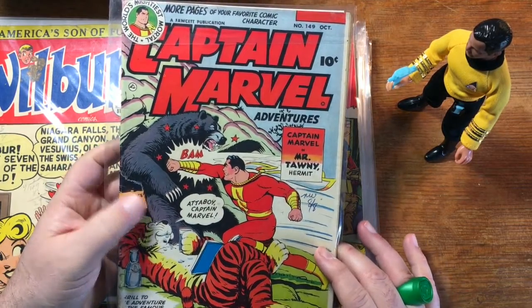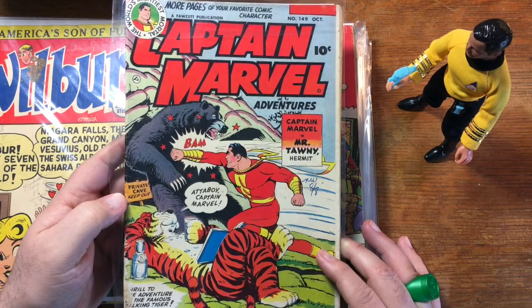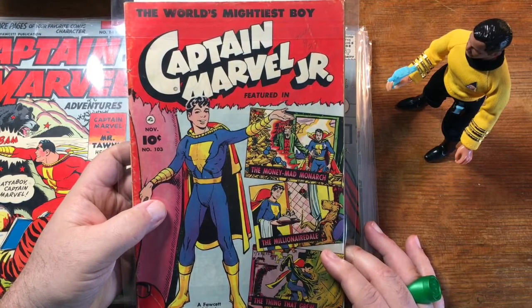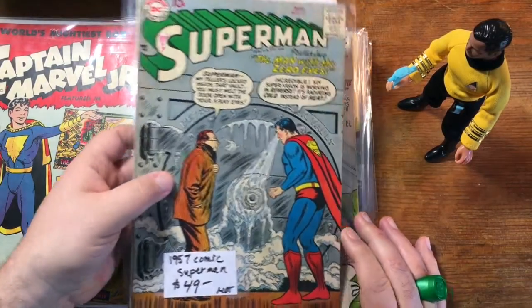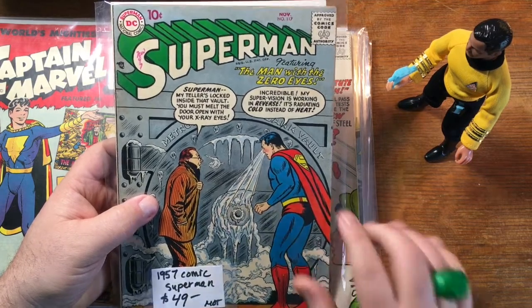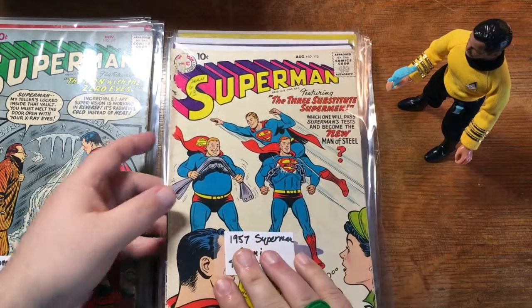Captain Marvel Adventures number 149. That's getting very near the end of the run with Mr. Takitani. Captain Marvel Jr. number 103. The world's mightiest boy. Well, I think Superboy would have something to say about that. The Man with the Zero Eyes. Oh, wow. Superman has cold vision instead of heat. That's crazy. Number 117.